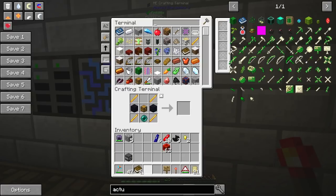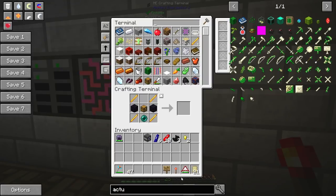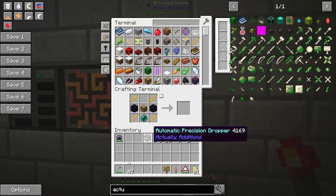That's a shame. Let's just chuck away the books that we broke. Let's get rid of the cobble. We'll keep that for now. We'll get rid of the redstone because I don't know what else we need to do. Oh yeah, I was looking at making another ender chest.